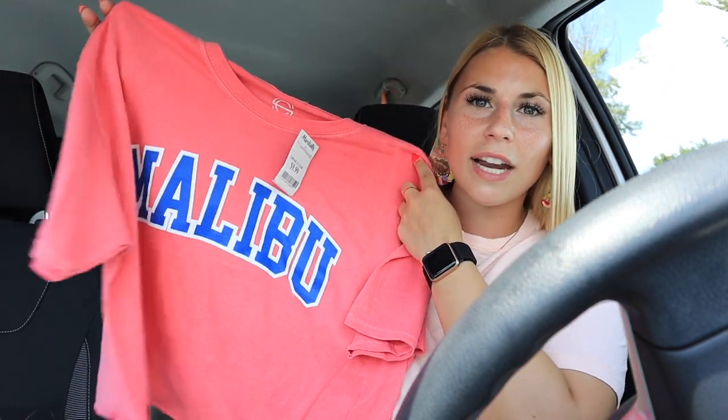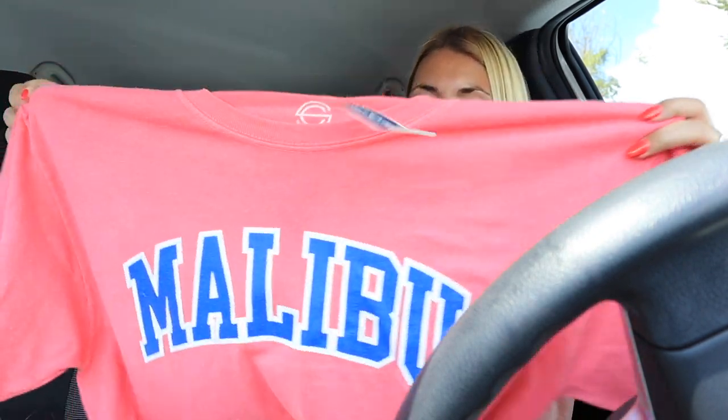The next item I got is this Malibu crop. I did decide to go with the coral one. It also came in a mint color, but I just love pinks and stuff. So I decided to grab this. It is cropped. I think it will just look really cute with a pair of denim shorts, which I have several of. It's just a really light, easy shirt to throw on in the summer. And it was only $10.